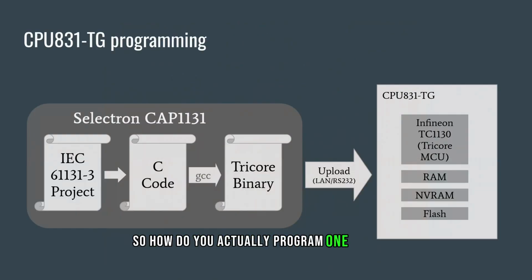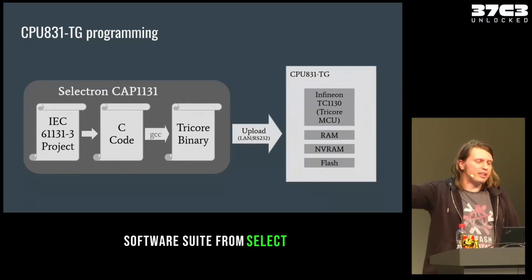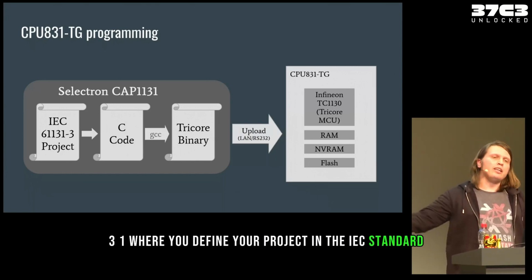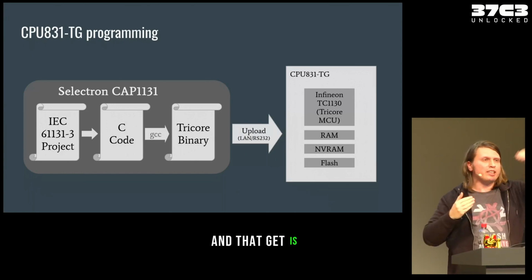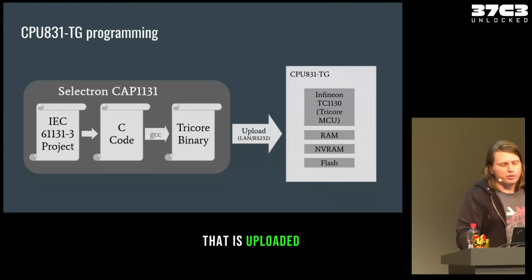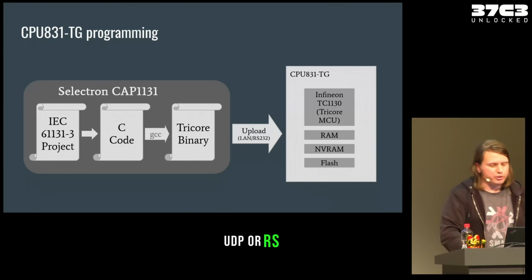So how do you actually program one of these? We have the PLC here on the right. We looked into it. It's based around an Infineon TC1130 3-core chip. It has a bunch of RAM and a bunch of flash, which I'm sure you know what it is. It also has NVRAM, which is non-volatile RAM, which behaves like RAM but keeps its contents across power cycles. For programming, there's a software suite from Selectron called CAP1131, where you define your project in the IEC standard. That gets code-generated into C, and that gets fed through GCC to create a normal binary. Finally, that is uploaded over UDP or RS-232.